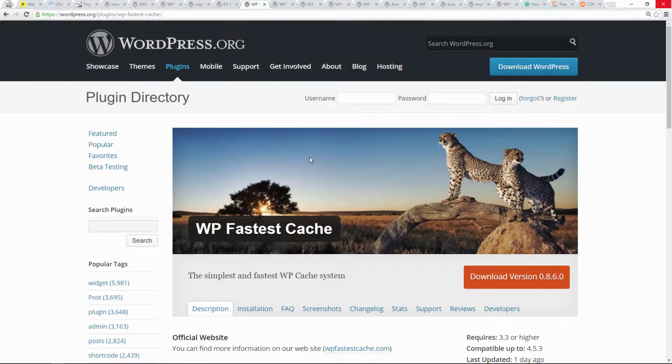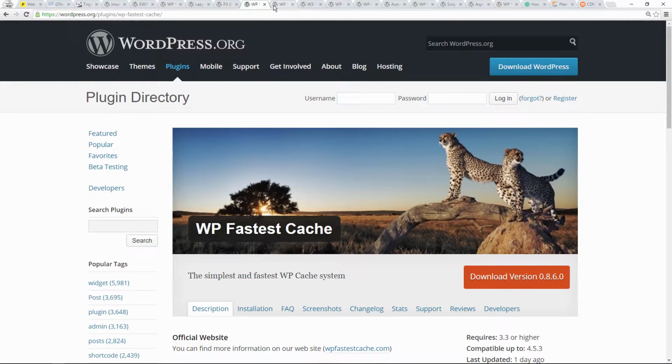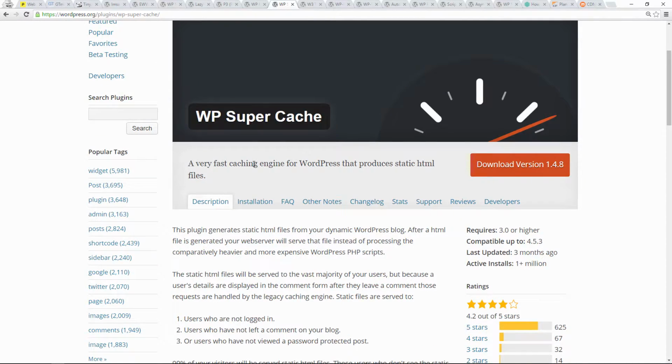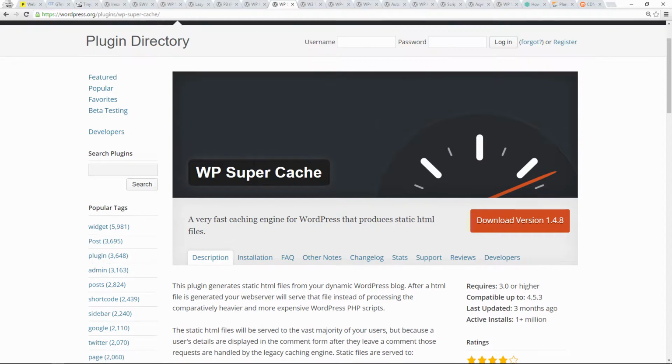Then you've got to cache your website. Obviously you've heard about this plenty of times if you have been using WordPress or a website for a while. You want to cache your assets and your website. So there are 3 plugins that I recommend. First one's the easiest, WP Fastest Cache. Very popular. Second one is more intermediate for a little bit more features, WP Super Cache, also by the team at Automattic, also very popular.